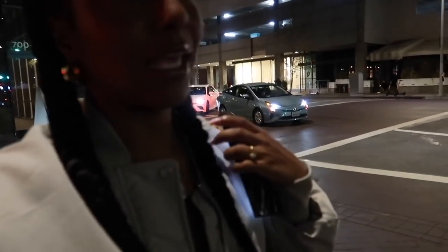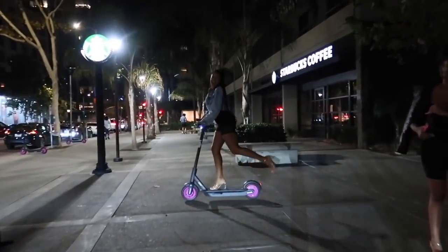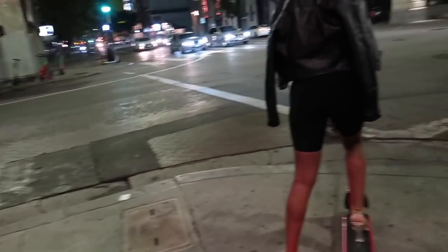Anyways, let's go. So we're about to take scooters to the club, because it is a far walk and the girls are wearing heels. The Uber is like $20, but it's right there. So we just are gonna take some scooters, which should be cute. Jasmine on the scooter in her heels, okay. Hold on, scooter girl.